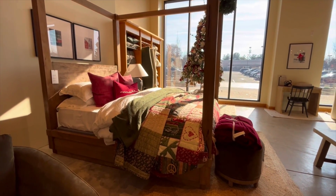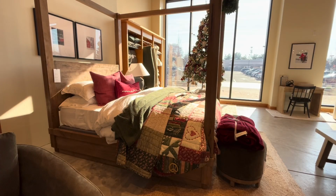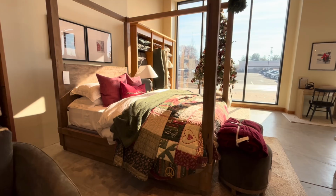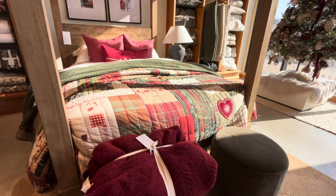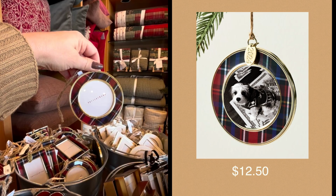And I was thinking for a moment, I mean, forget that there's a parking lot there, and it's not their intention, but that window there and all of that would make just a gorgeous bedroom with all that sunlight flooding in. So what a nice place to wake up on Christmas morning, actually.